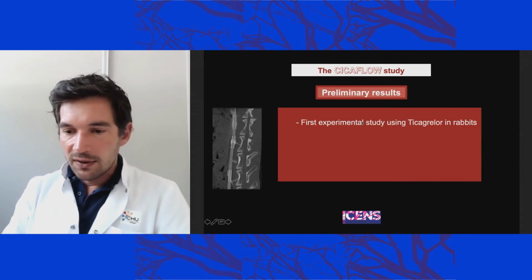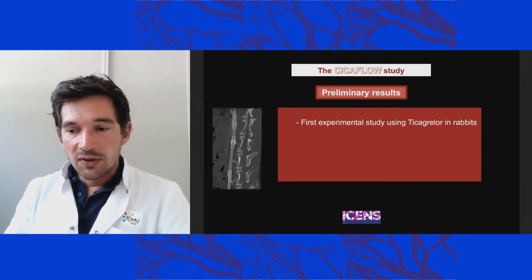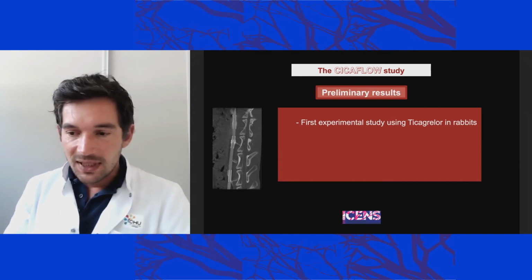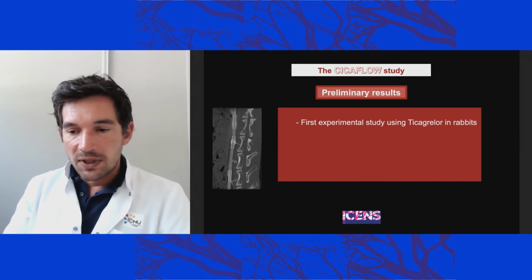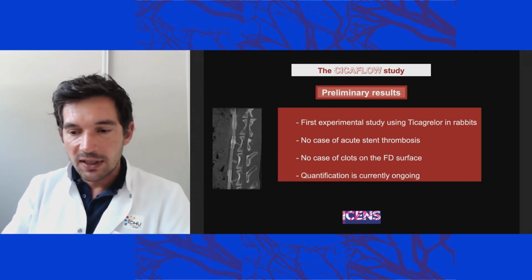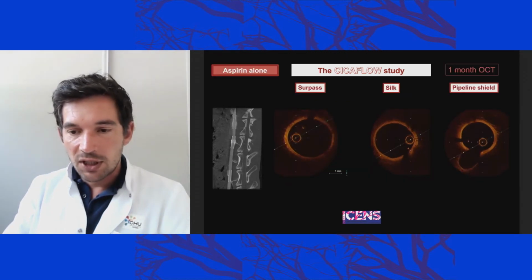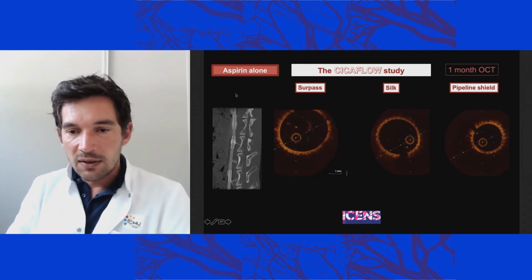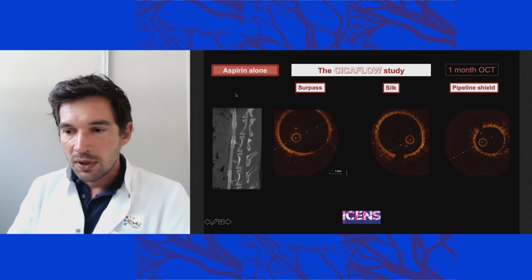So the primary results: it's the first experimental study using ticagrelor in rabbits. And it is important to notice that it's not so easy to give this medication to rabbits and to have the results, but we observed no case of acute stent thrombosis. We observed no case of clot on the flow diverter surface. And we are still currently doing the quantifications, but I will share with you the first results we have, here in the aspirin alone group at 1 month.